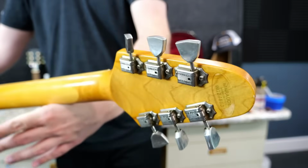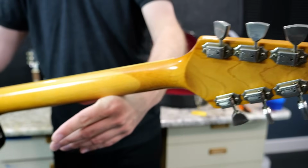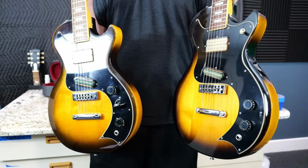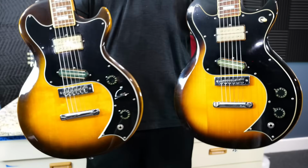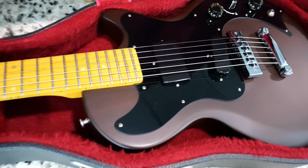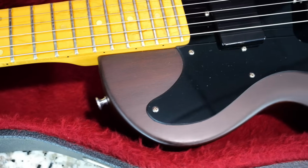And with all these, the tuners change throughout the years. There's so many different versions of these guitars out there. You can even find the Marauder Customs with the different control layouts. But here's the thing that's truly remarkable about these. The natural finished ones did start life as a satin finish.